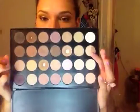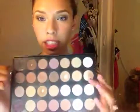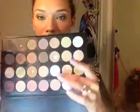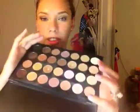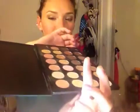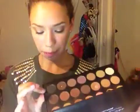And there's a few random colors. You do see a purple color right here, and also a pink. I can't see it, okay, I've moved too far away. This is a pink right here. It's not really showing up on camera. It looks white. Maybe if I go like this, you can see it. Anyway, this is a black also, but the black has shimmer to it.